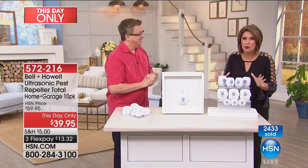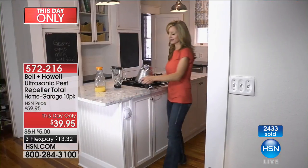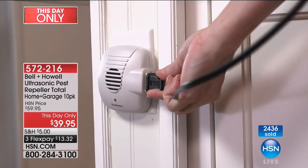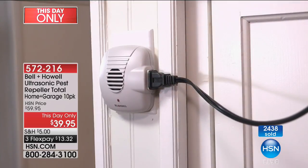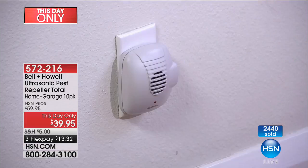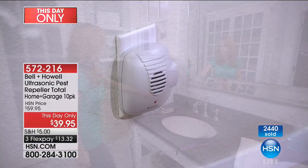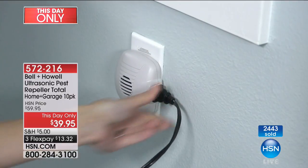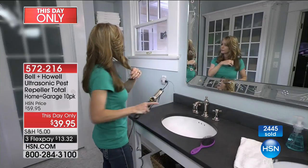These things work. Read the reviews on them, and get them home and try it for yourself. Here's what's going to happen, because this is what happened to me. Actually, somebody gave me a sample of these years and years ago. This isn't a new product. I had tried the traps. I had tried everything. I tried catching them live.